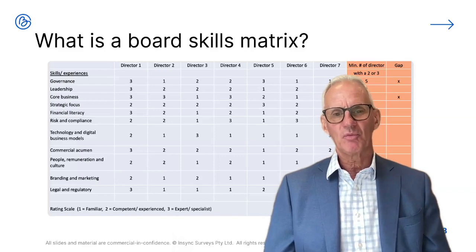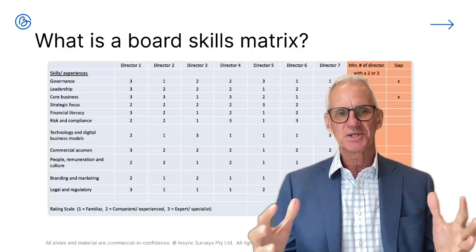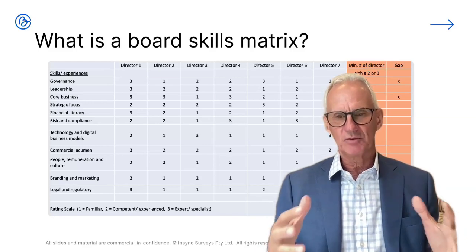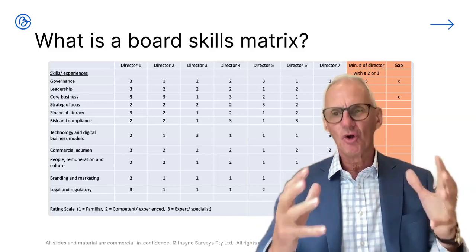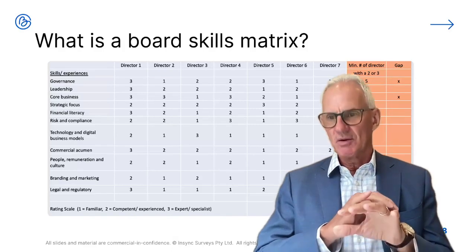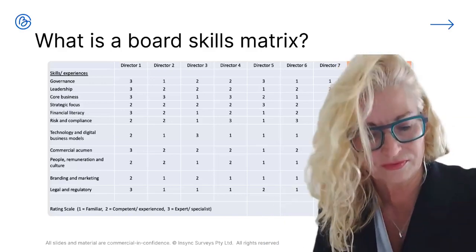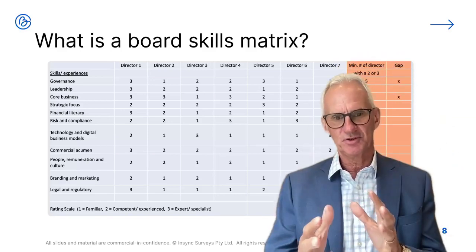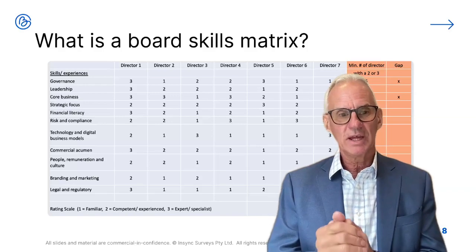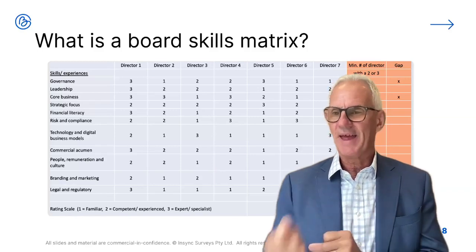But I'd be careful with the total score, because skills matrices are about how do we get the board working and how do we get the right composition so that overall, we've got the right skills. It's about overall. It's not about every director being the best at everything on this list, because that never happens. So it's about what Director One is contributing, what Director Two is contributing, what Director Three is contributing. And interestingly, Susan points out Director Three, really good, probably recruited to this board because they've got the technology and digital skills. And that happens a lot on boards.